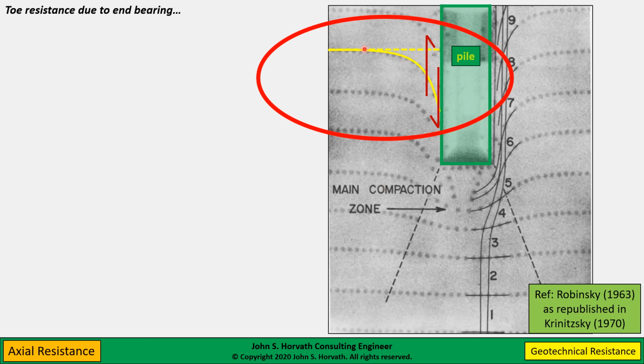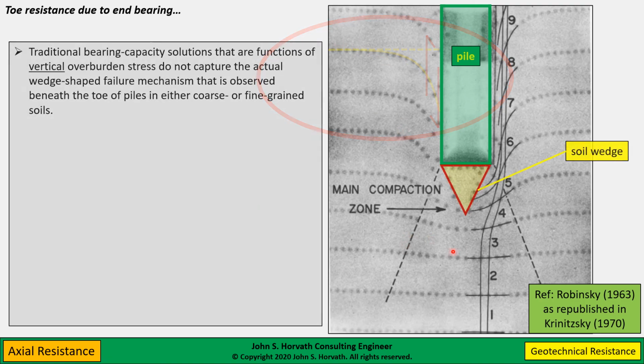So I'm just highlighting here what I've already talked about, that for a constant diameter pile, the shaft resistance is occurring along a zone. Look how far out from the shaft of the pile we have settlement, right? All these beads, all these lead shot were originally horizontal. Look how they curve down. Well, I want to focus really on the toe.